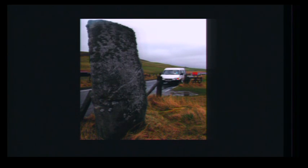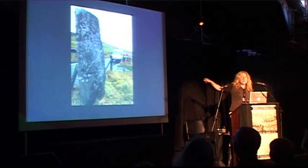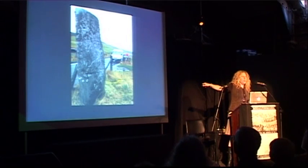And this is the murder stone at Tingwall. It's got this interesting slash of white quartz across it, which a lot of the stones in Shetland have, and I think they were purposefully chosen for that. And that may be why it's called the murder stone, because it's like a kind of slash across it. But interestingly, this is situated at a place called Tingwall.